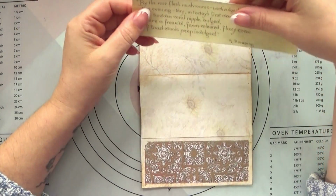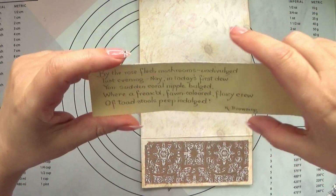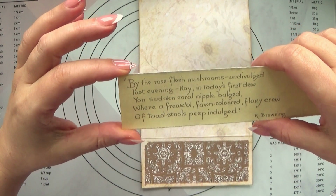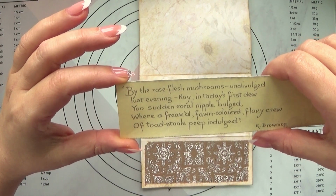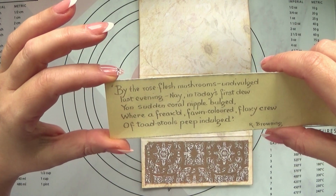Okay, so I've chosen this poem that was in the Edith Holden books. It is by Robert Browning. It says, "By the rose flesh mushrooms undivulged last evening, nay, in today's first June, yon sudden coral nipple bulged, where a freaked fawn-coloured flaky crew of toadstools peep indulged."